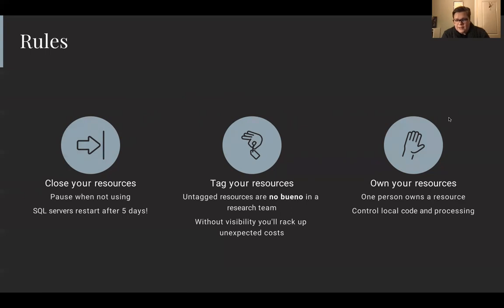Two, if you're working within a research team, try and tag your resources. So any server, any bucket you create, any other service, you'll be given an option on each of the platforms when you create every resource to add some tags, some metadata. I highly recommend it. You're able to know who created it, why they did, what's running on there, and you'll have some visibility. And without it, you'll have zombie servers that have been running for 2 weeks. No one knows who they are. They just assume they're the other person's. And you'll start racking up a lot of costs.